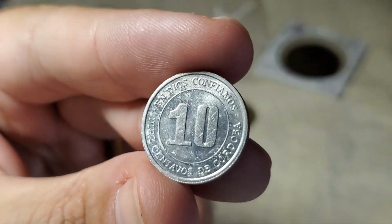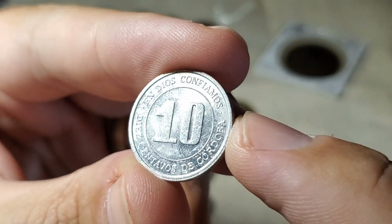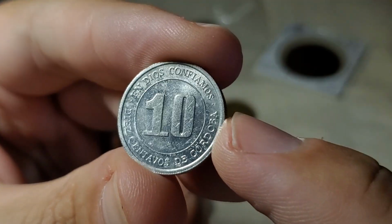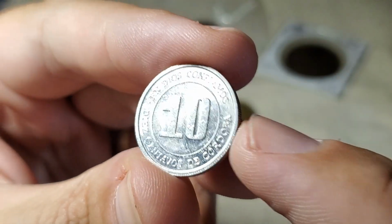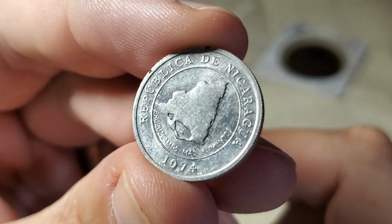Since I bought this coin a couple of months ago, I've come across a whole bunch of these in some mystery lots that I have, but this is a coin I like to pick up, especially for 5 cents, like everything else here. It is a 10 centavos of a Cordoba from Nicaragua. And it's the FAO version of this coin.